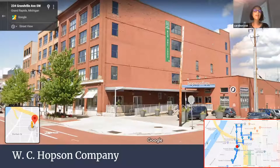And it was founded in 1882 by William C. Hobson. And its industry was actually sheet metal fabricating. They were known for beautiful metal ceilings, tin ceilings, many still existing in downtown Grand Rapids. Now, the firm erected this building on Granville Avenue after its former building, which had been on Campau, had burned down. They operated here until at least 1952, even though Mr. Hobson had passed away unexpectedly in 1948.